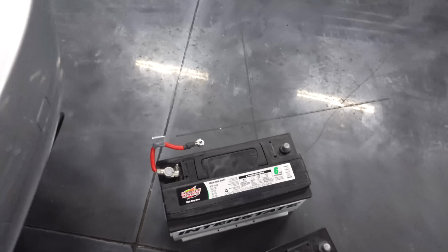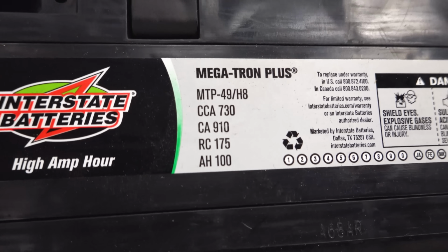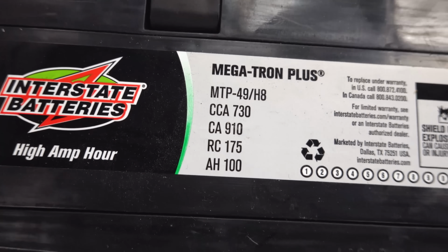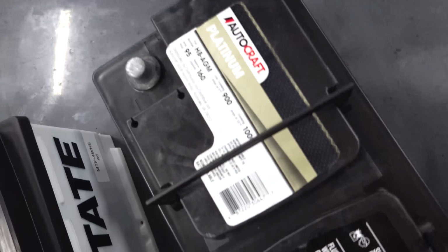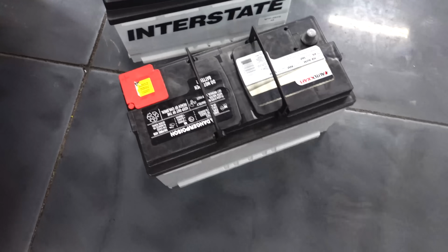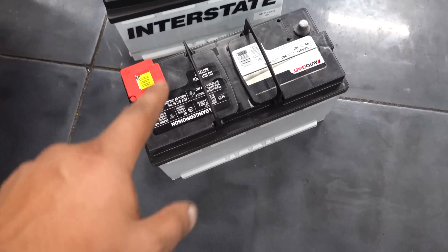Okay, there we go. All right, so this is the old battery. It is a Megatron Plus. Makes sense because this battery is evil, but it is a group 49 / H8 battery. Now I just went to Advance and got this. This is an Autocraft Platinum AGM, so this is absorbed glass mat. And this battery actually takes shocks and vibrations a lot better than a regular lead acid battery.